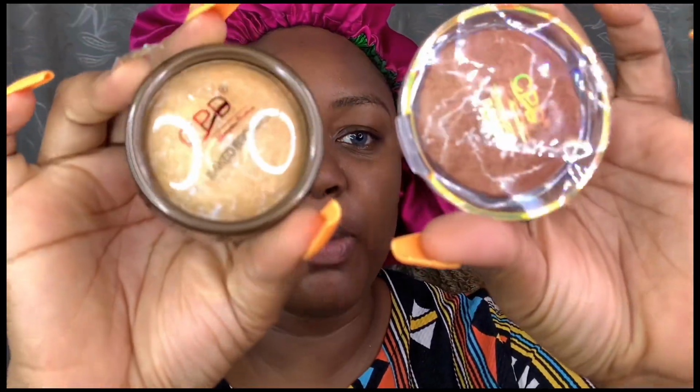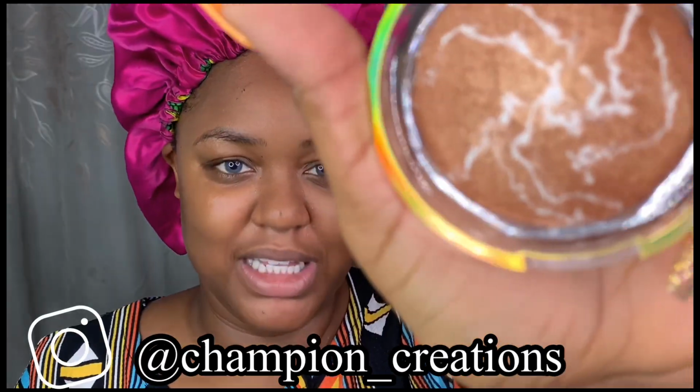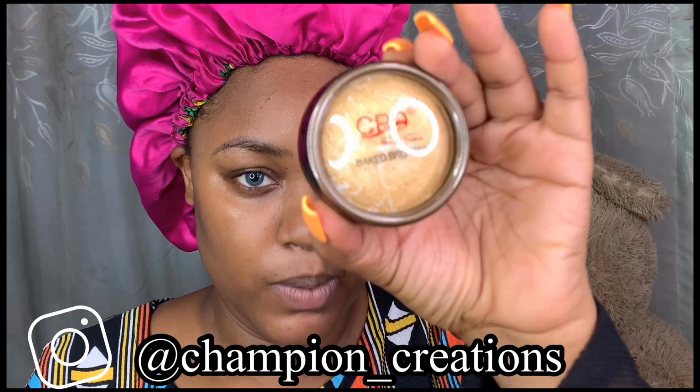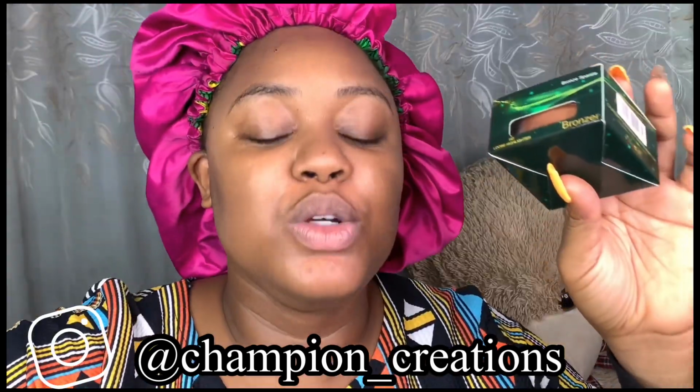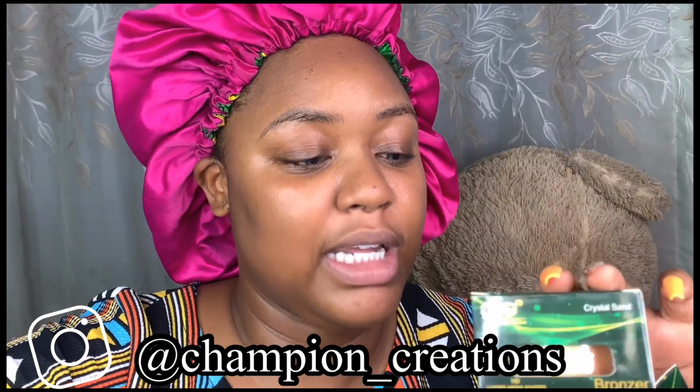They also sent me a couple of bronzers. They sent me this baked bronzer, and this as well, really pigmented. It's also another baked bronzer, but this one is quite golden, and it's something like this. Loose highlighters, guys. They sent me about 3 different colors of loose highlighters, which I cannot wait to show you guys in the video.